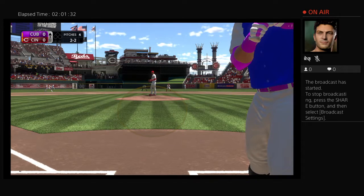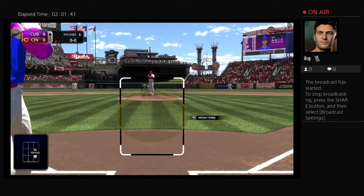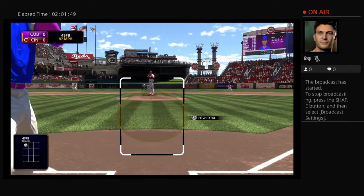Here now the 2-2. Gets him looking at the knees for the strikeout. Coming to the plate now, number 4. This will be his first trip to the plate in this one. And he gets ahead here with the fastball, strike one.